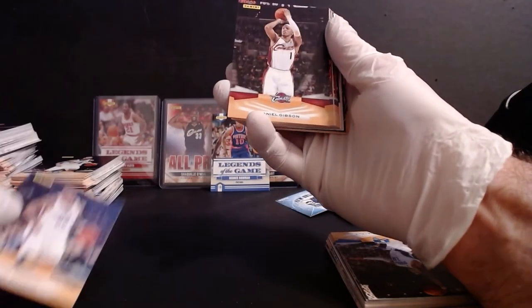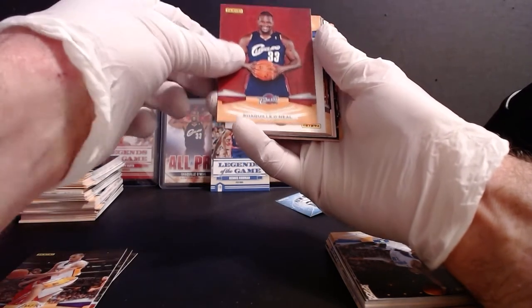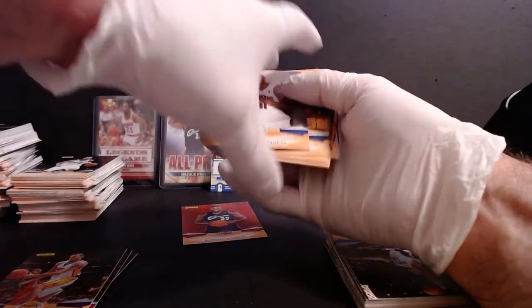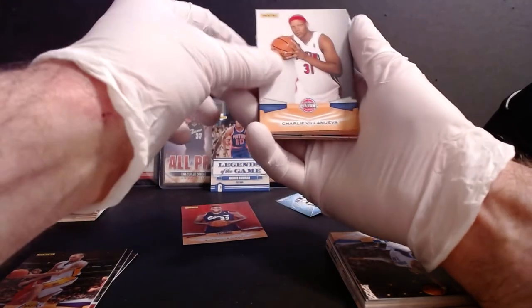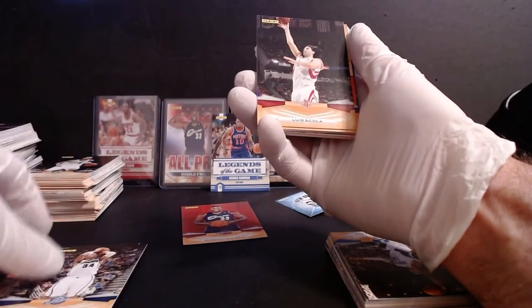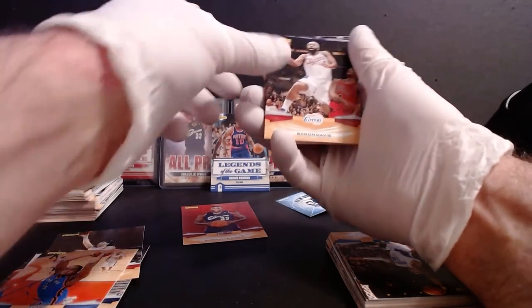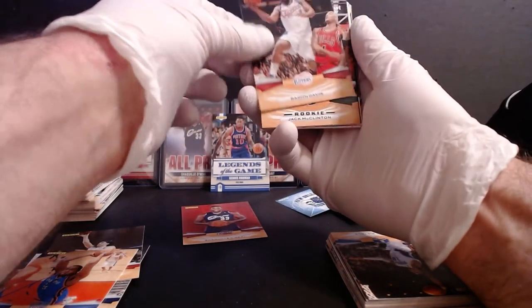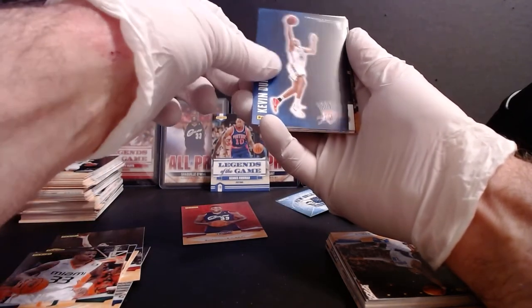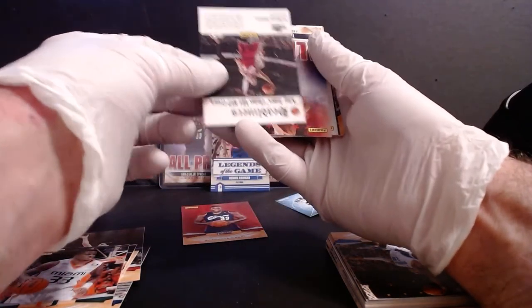Starting off with Earl, Danielle, Jordan, Shaquille, nice. We got Charlie, Kevin Love, CJ, Louis, DJ, sorry about that, Baron, Jack, Kevin Durant, Oklahoma Thunder card, sticker.